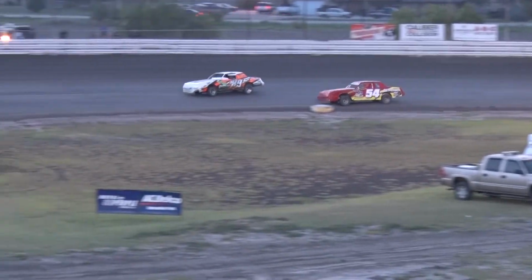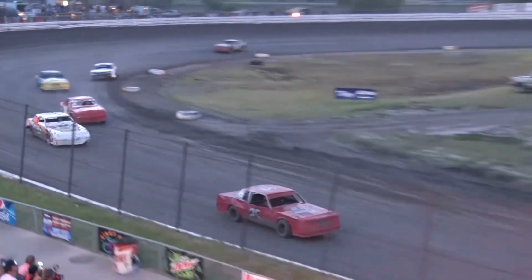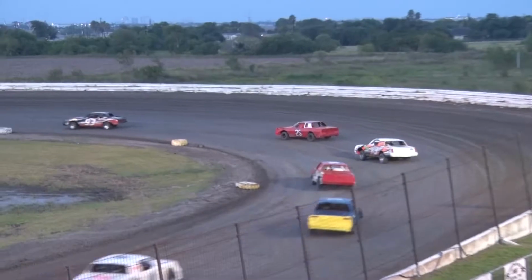Aaron Letty, still your leader in the 93 car after starting dead last in this heat race. He's going to take 2 to go this time around. Second spot, still Nathan Rahe. It's still Sean Ward third, TJ Sullivan fourth, Jesse Sandoval fifth.